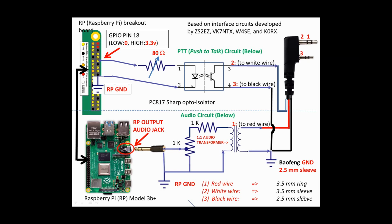These are connected to an opto-isolator. When the voltage on the GPIO pin is set to 3.3 volts, this light emitting diode is forward biased, gives off light. The phototransistor inside the opto-isolator receives those handy photons, and the resistance drops sharply. And that, in effect, connects the white wire to the black wire, therefore turning on the transmitter. It's the electrical equivalent of push to talk.